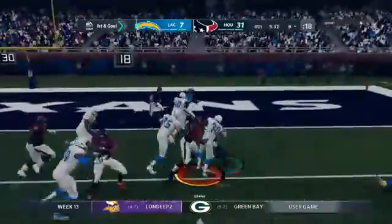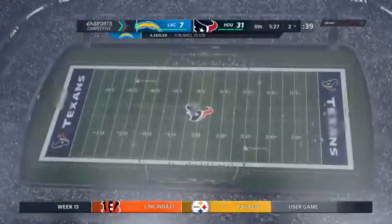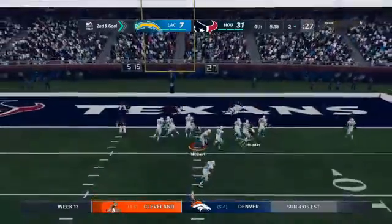Going on the ground with Eckler. And the Chargers are going to have a first and goal as some good running there gets him down to about the 2-yard line. Knock it on the door. A pickup of 4 on first down. It'll be second and goal.